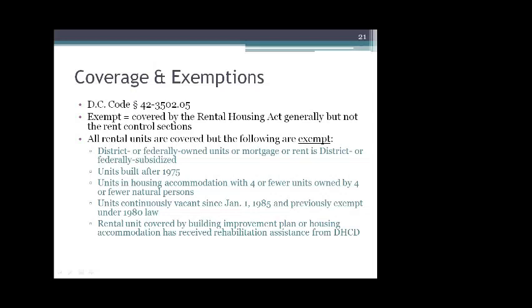If you have a unit in a housing accommodation with 4 or fewer units owned by 4 or fewer natural persons. So if you live in a 4-unit building or a 3-unit building or a 2-unit building, then you are exempt from rent control. However, if that is owned by some kind of LLC, then it's subject to rent control. LLCs are not natural persons.